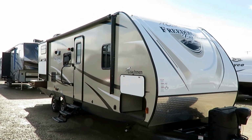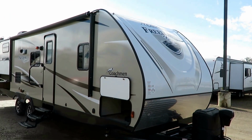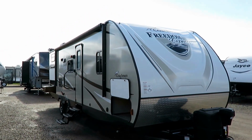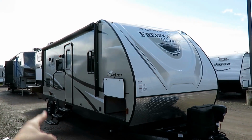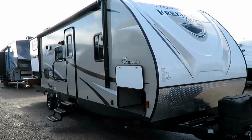We'll get to all that. What I want to do is point out the areas where I think these guys have gone above and beyond. I don't want to talk about that it just has a fridge and a toilet. Who cares? They all got that. I want to talk about the things they did different, and they did well here. So if that's interesting to you, please hang out.